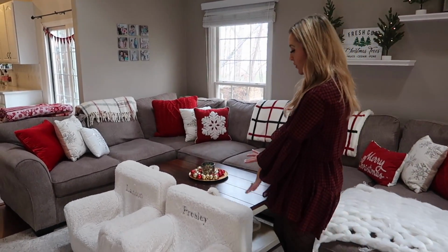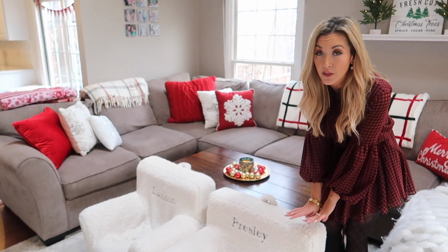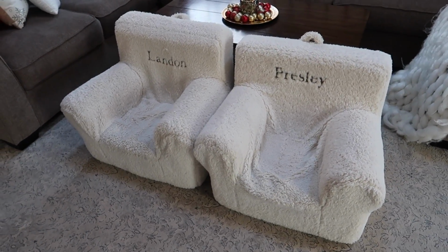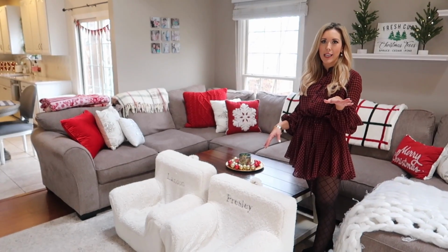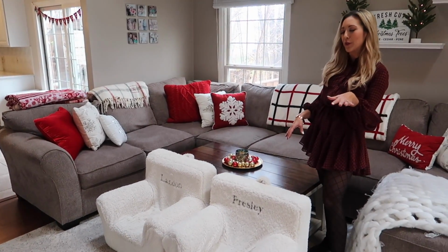And these oversized Sherpa chairs, I got them at Pottery Barn Kids for Landon and Presley, and I love because you can take the cover off and throw it in the wash if they do get dirty. I don't let them eat in this room though, kind of like my little rule. I should say we can eat popcorn, but we can't eat anything else besides like popcorn or crackers in this room, like nothing that stains, like no fruit or anything like that.